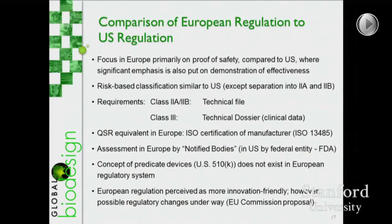When you compare that to the US regulatory system, you have a similar structure of a risk-based system, so 3 classes, or 4 classes actually in Europe: class 1, class 2A, class 2B, and class 3. Again, the idea is that you want to regulate low-risk devices with a lower burden compared to high-risk devices. European class 3 devices, like in the US, are always required to submit clinical trial information. That's again for pacemakers, for example.